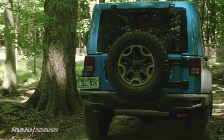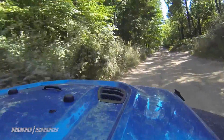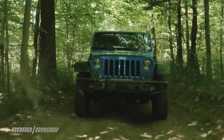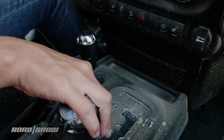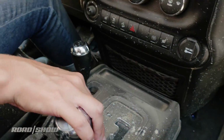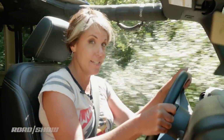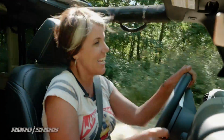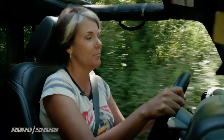The 2016 Jeep Wrangler Rubicon comes with a 3.6-liter Pentastar V6 engine, and that's good for 285 horsepower and 260 pound-feet of torque. A 6-speed manual is standard, but I've got the 5-speed automatic. Now, word on the street is that we are going to get a diesel Wrangler sometime soon, but that has yet to be officially confirmed by my sources. But they already have a diesel in Europe, so my guess is it's coming.